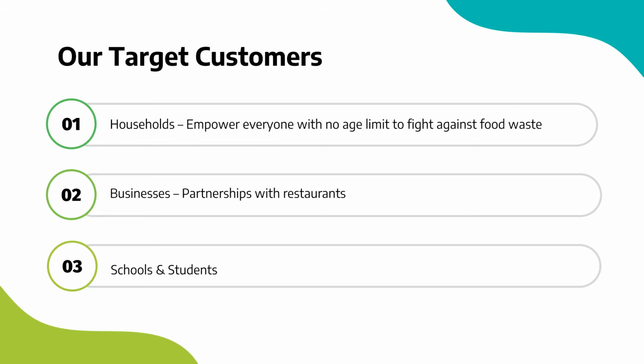So basically, our app targets everybody, but we have categories. We target households, so we can empower everyone with no age limit to fight against food waste. We target also schools and students, but mostly we target businesses, so we can have partnerships with them and be able to provide a good service.